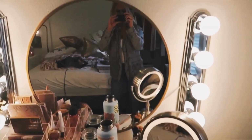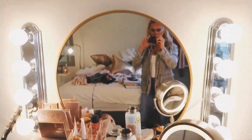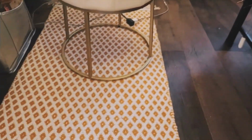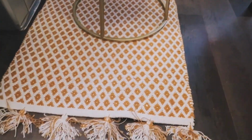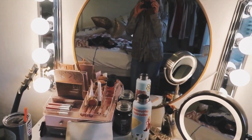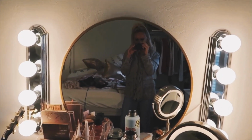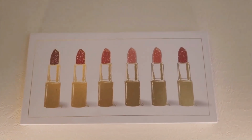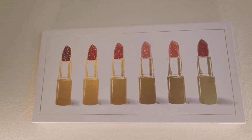But I do love this display, and I actually want to start with this little chair I got at Home Goods, and it was on sale, and it was probably like 30 something bucks. Got this cute little rug at At Home, and it kind of just ties in with the gold thing I have going around on here. And I got this cute circle mirror at Target. I think it was pricier, like $70. And yeah, you just gotta do what you gotta do. And this cute little poster of lipsticks, canvas. And actually, Gabby DiMartino has this, and so I feel really special. That is what I keep above because this is my makeup station.